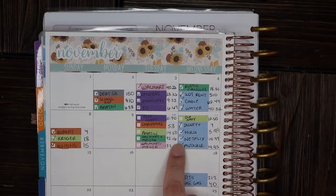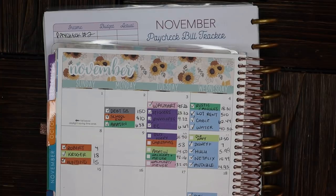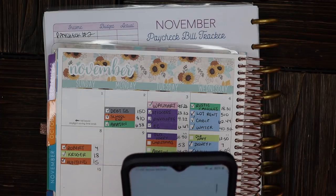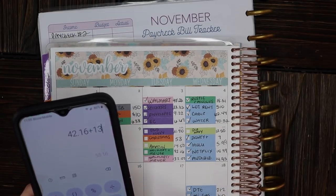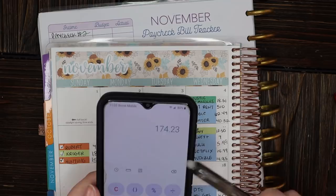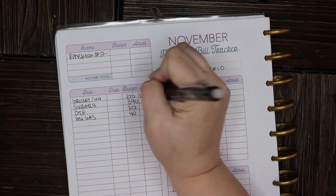So yeah, we're going to add up the pink stickers and the green stickers, and it looks like for this week, the only grocery shopping and household item shopping I did was on this Tuesday, so that makes it real easy. We are just going to pull in my calculator here. I'm going to up the brightness so you guys can see, and we will do some math. So looks like I spent $42.16 on household items and $132.07 on grocery items, which means I spent $174.23. That's about as close as I could come without going over, but I didn't go over, so I'm happy with that. $174.23. Awesome.